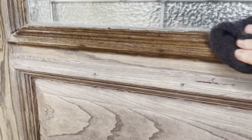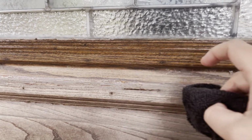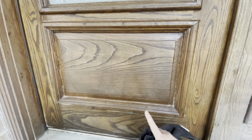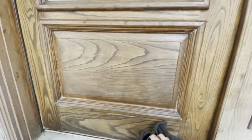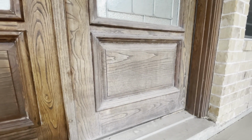The conditioner I used here, it's going to take some time to really try to work it in. You might need to do a couple of coats. I ended up having to do two or three, but even just the first pass, just look at the difference it's going to make. So I wiped down, tried to clean off the door here, put this conditioner on it. For comparison, that's what it was. This is what we're working with now.